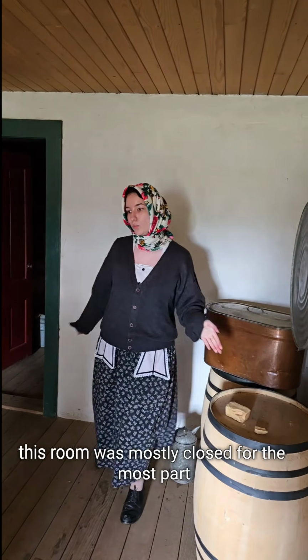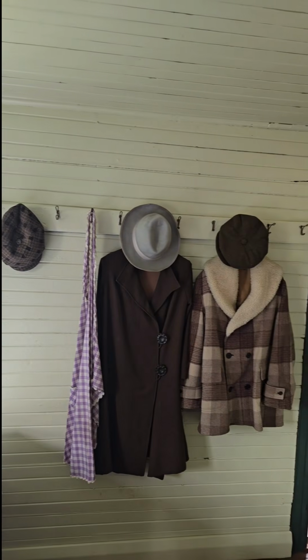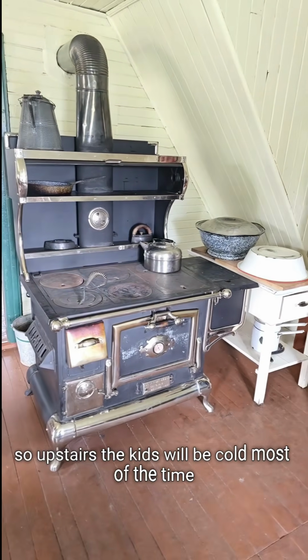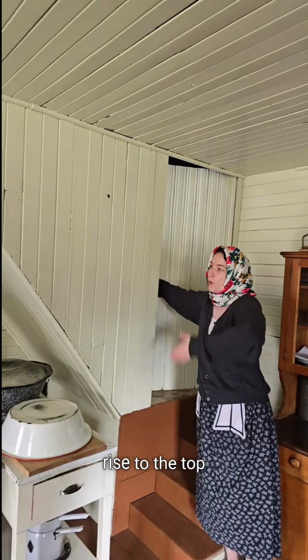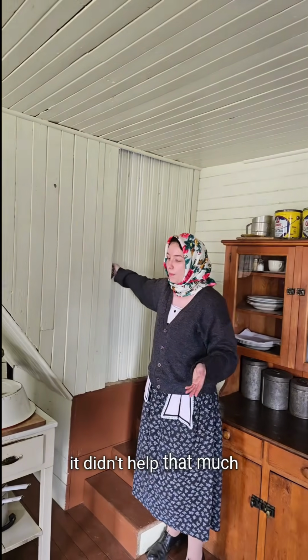But yeah, like I said, this room was mostly closed for the most part. Even warm upstairs. So upstairs the kids would be cold most of the time. What they did do though is they opened this door and then they let all the warm air from this room rise to the top, but still it was cold most of the time. It didn't help that much.